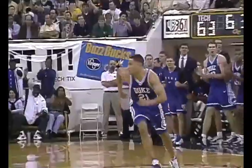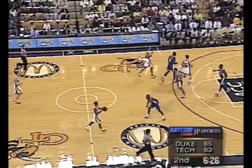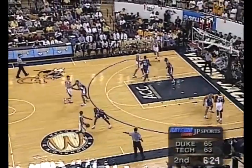And a 3 for Langdon. My goodness. 65-63 Duke.